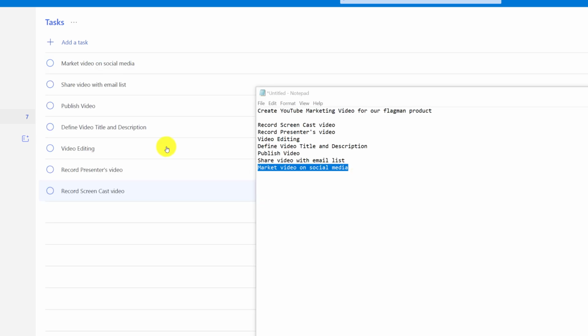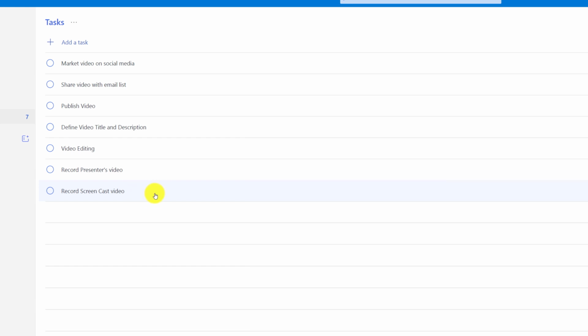Now I've added all of my tasks, but as you can see, they're in the wrong order. In fact, they're in the opposite order. What I can do now is drag and drop each task and rearrange them.